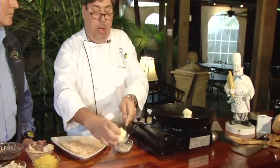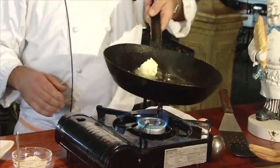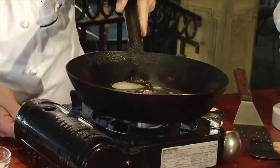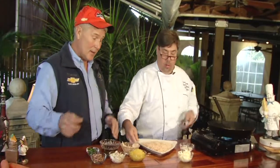So what we're going to do, start with a little bit of whole butter in this pan. Going to grease the trout up just a little bit, because this butter's going to get brown on us. And if everything works out as planned, this trout is going to be a beautiful, beautiful golden brown. Now, folks, if you want a copy of PK's recipe, just log on to bobredfern.com, click on the Sportsman's Table, and it'll be right there.